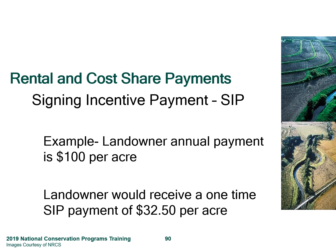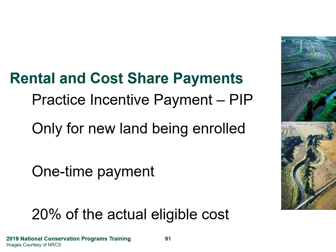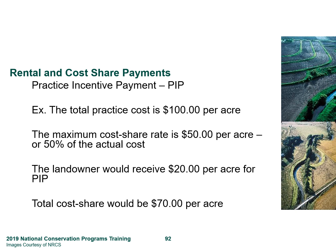Again, the practice incentive payment listed here is just like the SIP payment. It's only for new land being enrolled into the continuous CRP. Again, it's a one-time payment, and it is 20% of the actual eligible cost. So an example with the PIP payment: the total practice cost is $100 per acre. The maximum cost share rate is $50 per acre, or 50% of the actual cost. The landowner would receive a $20 per acre PIP payment, so the total cost share would be $70 per acre.